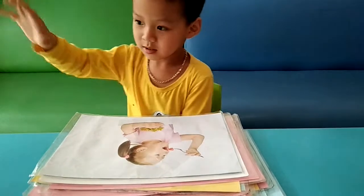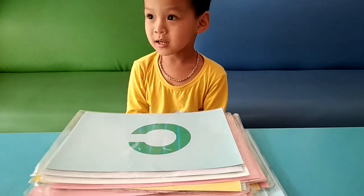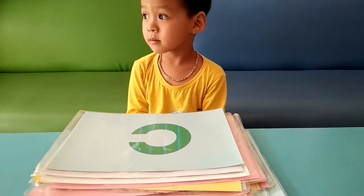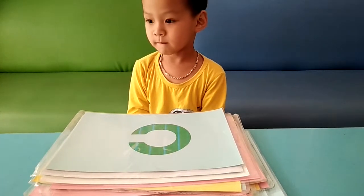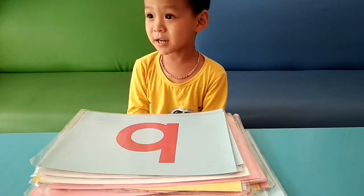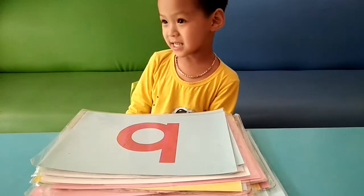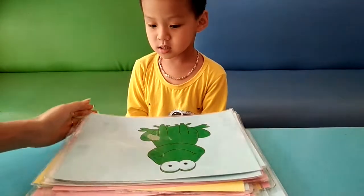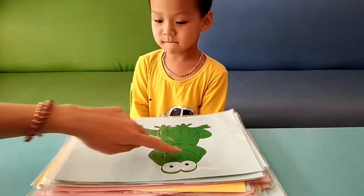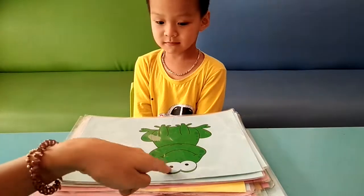What is she doing? Eating. Yes, she is eating. What letter is it? C. Is it big C or small C? Small. Yes, small C. What letter is it? B. Yes, B. What animal is it? A frog. What color is a frog? Green.